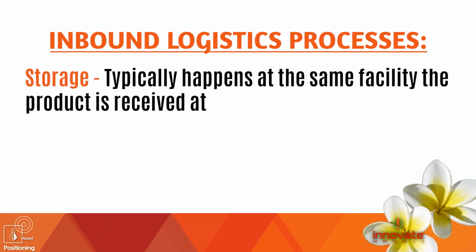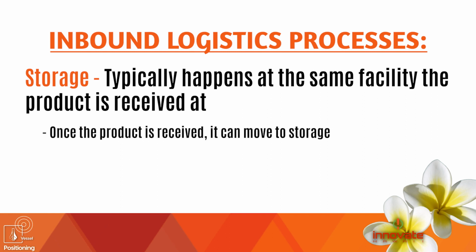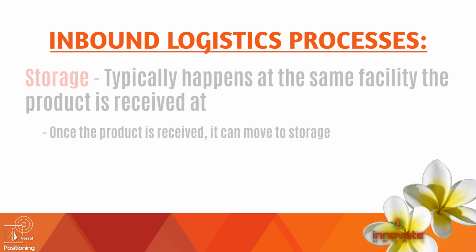Storage. Once the product has been received, it can be moved to storage, which typically happens at the same facility. This is the last step prior to the outbound section of inventory management and includes the storage of your product prior to fulfilling orders for your end customer.